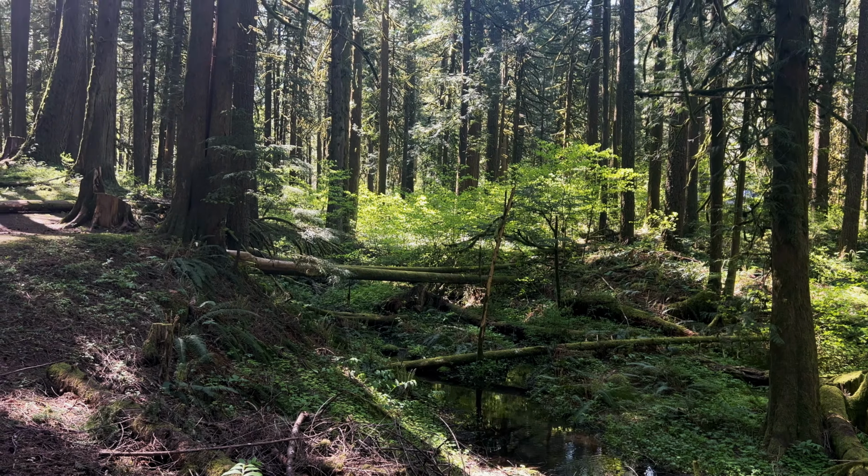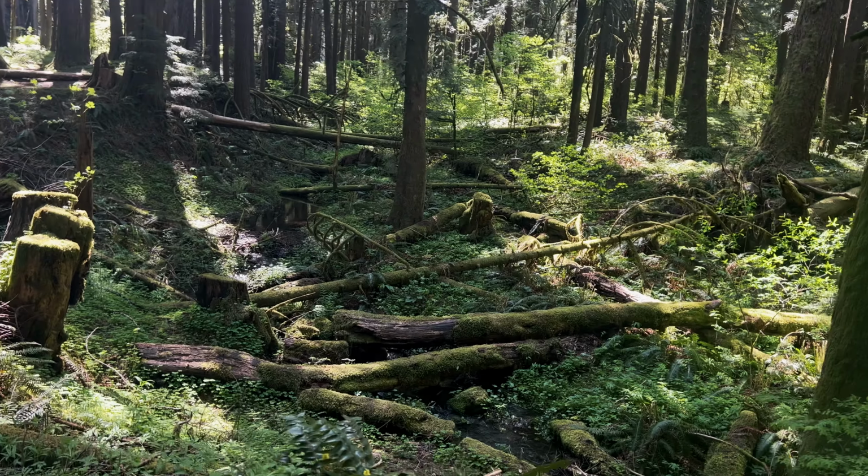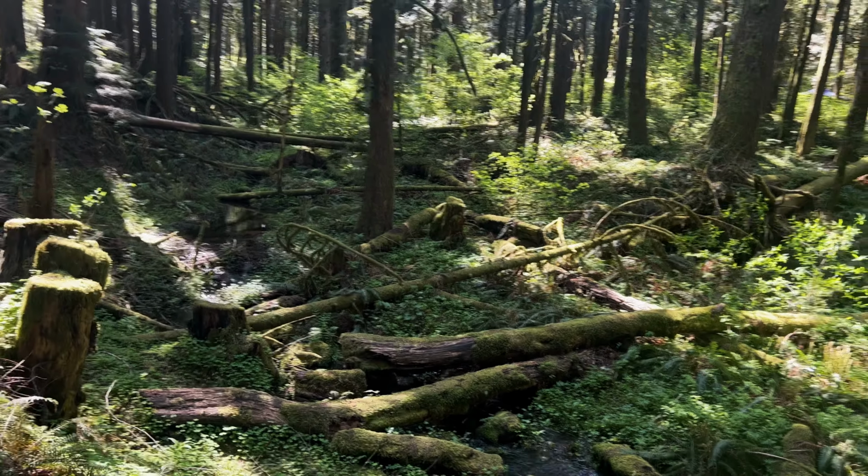So this is pretty steep. It looks like you got some trails back there. I don't know where that leads to, but see what I'm saying? I don't think this creek is that great, all things considered.